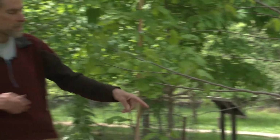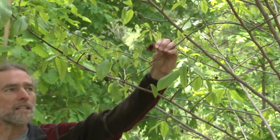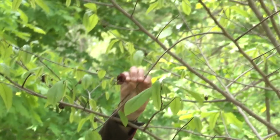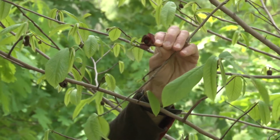So this is just one tree. They will sprout out from the base and make a little patch, and you need more than one if you're going to get fruit. So they do not pollinate themselves, so they need insects to move back and forth between the flowers. So it's too early to see the fruits, but it's not too early to see the flowers. So we're at the tail end of flowering here. This is very unusually colored, sort of a purpley red, brownish red colored flower here.